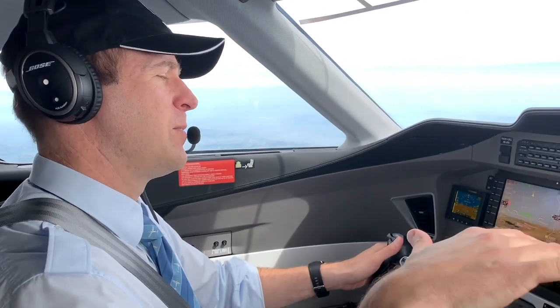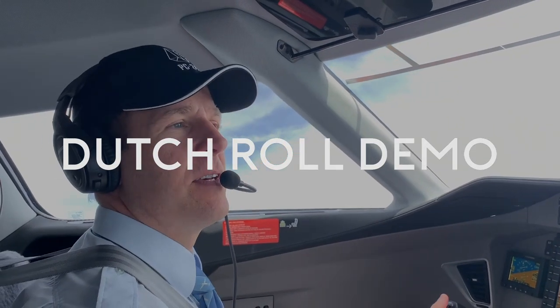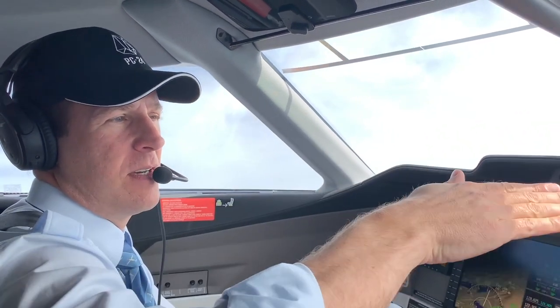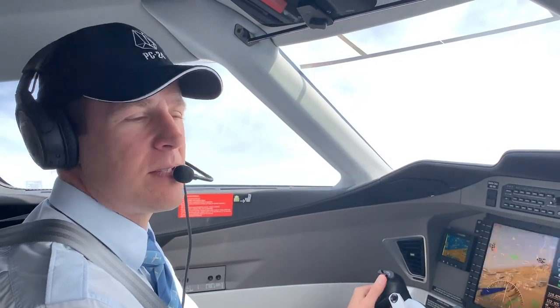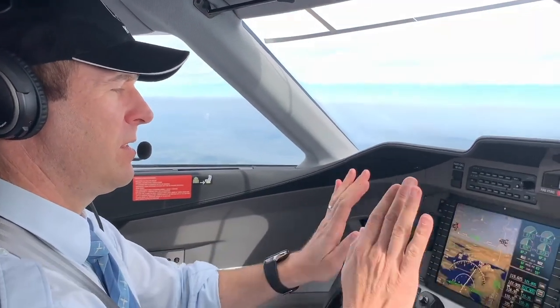That was a thrill. So we will test something called a Dutch roll. A Dutch roll is a motion of an aircraft that feels like rolling and yawing at the same time, kind of like swimming. And it can be evident, especially at high altitude. So we have a yaw damper, which will cancel it out. To test that, we will use the rudders.